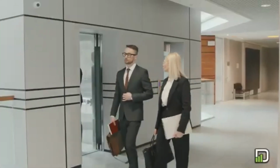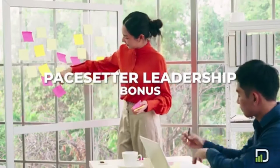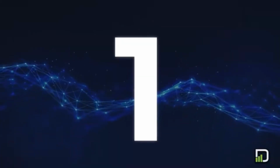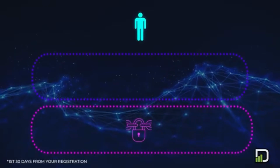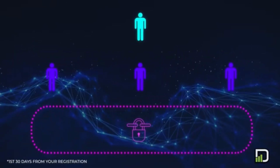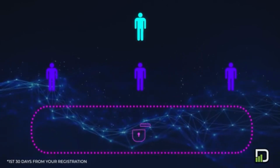The final piece of the rewards plan, and what many are calling the best part of the DAISY rewards plan, is the PACESETTER Gold and PACESETTER Leadership bonus pools. PACESETTER Gold is based on a new member's achievements during their first 30 days. First, on a member's journey to reaching PACESETTER Gold, when each matrix generation qualification is reached in their first 30 days, the next generation is automatically unlocked for life.